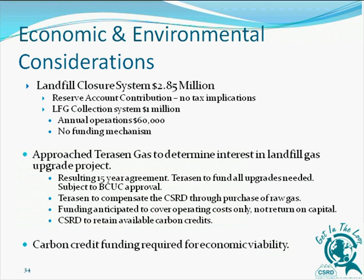We received the BC Utilities Commission approval just under a year ago, and so the cost of the entire upgrading equipment will be borne by Terasen. So our $1 million, and then I think Terasen is putting in at least $2 to $2.5 million, possibly more. In addition to that, Terasen will be compensating the CSRD through the purchase of the gas, and that is anticipated to fairly closely cover our operating costs. But it did leave this particular issue around return on capital, and so we looked to PCT just to explore carbon credit opportunities.